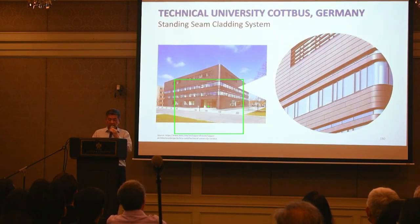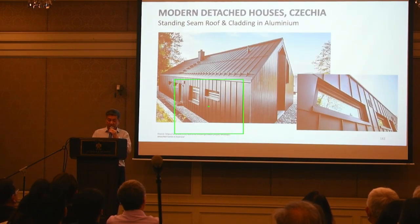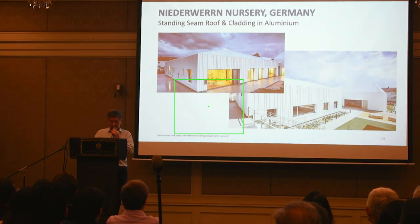So again, standing seam system, like this, or residential, or like this. And this again. Here in Europe, they use a lot of aluminum, titanium, zinc. Unfortunately, if it's a masonry wall, fine. If it's a single skin wall cladding, aluminum, I don't think it will pass, for sure. Even titanium zinc, the zinc melting point is very low, even lower than aluminum. But copper, yes. Copper can go up to 1,000 degrees.